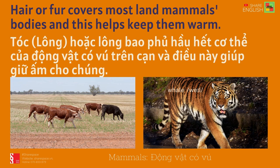Hair or fur covers most land mammals' bodies, and this helps keep them warm.